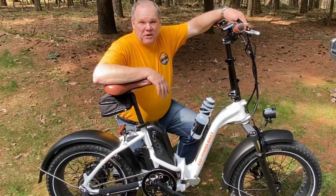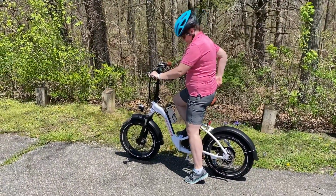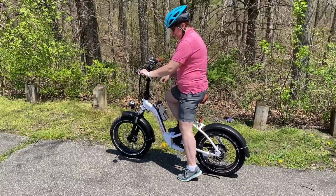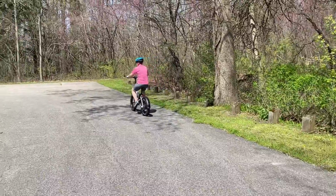All right, I guess the next thing we need to do, hop on the bike and let's go for a ride. So one of the things we really like about these bikes is having the accelerator makes taking off from a complete stop so much easier. And once Patty gets going, then she's able to start her pedaling. The bikes are actually very zippy, and so we found pedal assist 2 and 3 is pretty good when it's flat out. If you get any kind of an incline though, it's nice knowing you have 4 and 5 that you can go ahead and kick in.